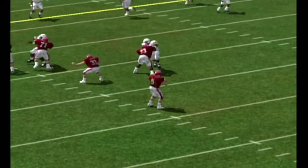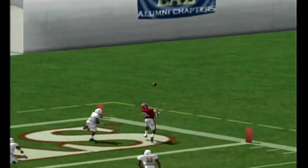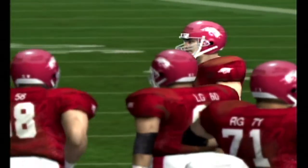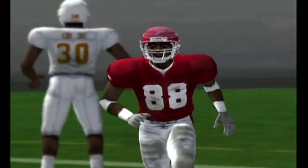Number 9 steps back to pass. He guns it to the right, and it's incomplete. Well, he was looking to the end zone on that one. I'll tell you what, the defense was not about to let him score there.